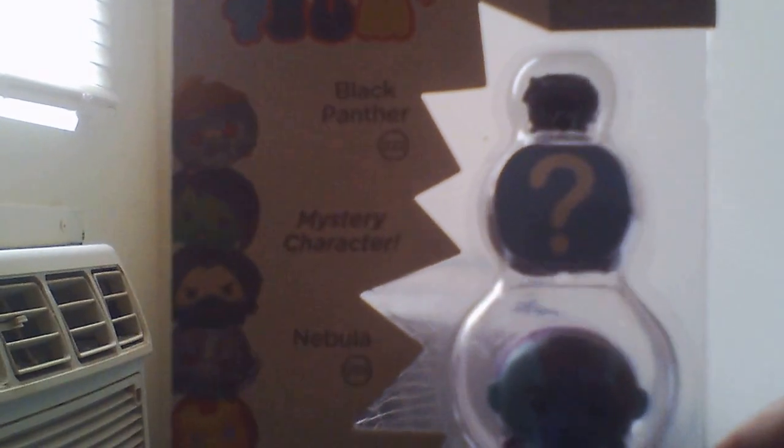And we got some Lego Dimensions and stuff. So I won't be showing them this video, but I'll be doing a showcase video for those ones separately. All three sets. And we also got a Marvel Tsum Tsum set. Series 2. You see there? It's Marvel Tsum Tsums. Looks like we got Nebula and a miniature size Black Panther, which I don't know what this one is. It's a mystery character.